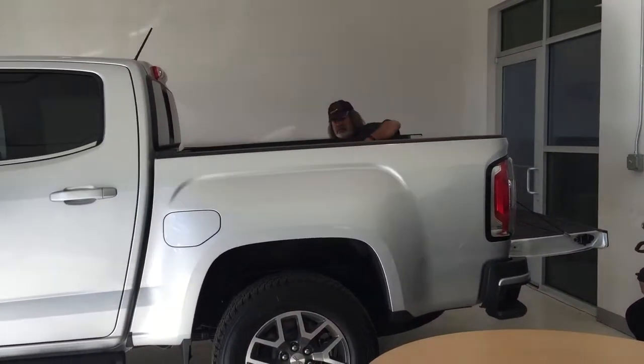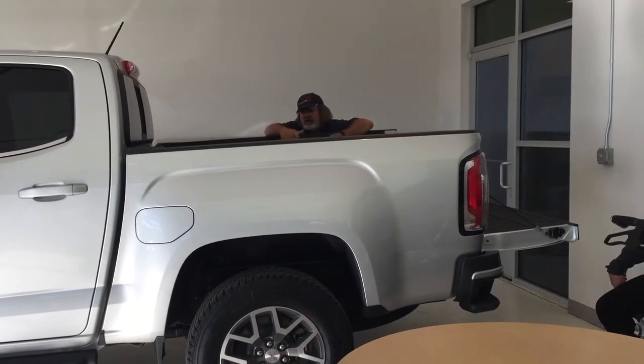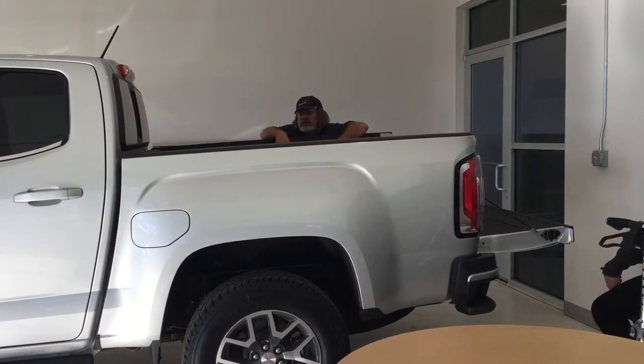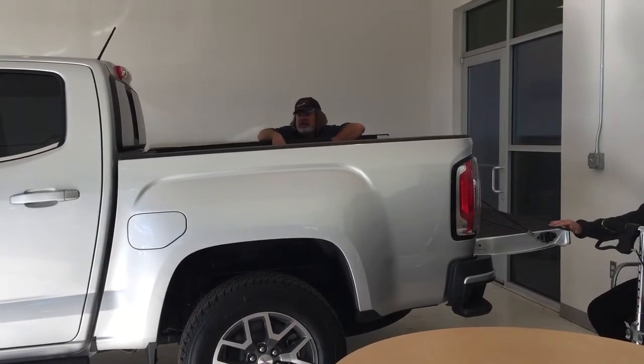Each one of these is rated at 250 pounds. So with 4 of them, you do the math. That's quite a bit. That's probably more than what the truck's actually rated to haul. So your load's going to be very secure.